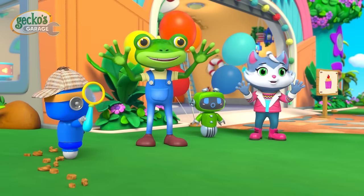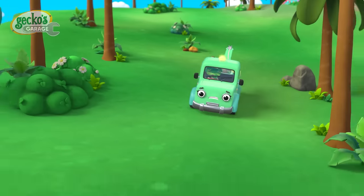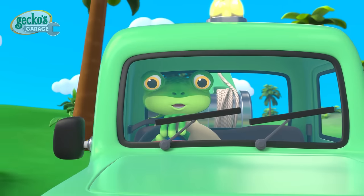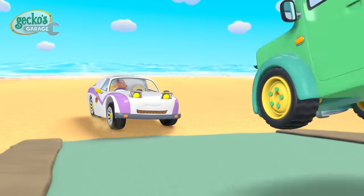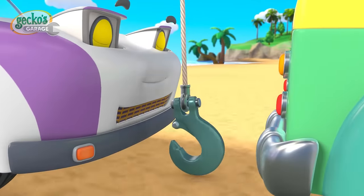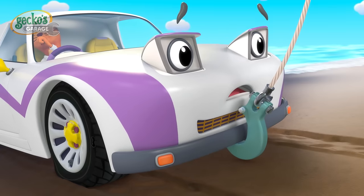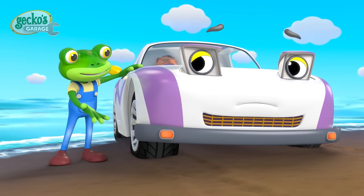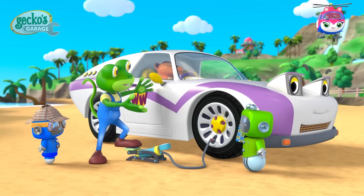Oh, no! Mr. Weasel's asleep at the wheel after that sports car. We have to stop them! Hold them tight, Mechanicals! Mr. Weasel, are you okay? It's okay, Sly. It's just a flat tire. We can fix that. Gecko knows just what to do. With a patched up tire, you're good as new.